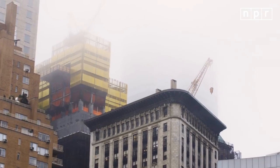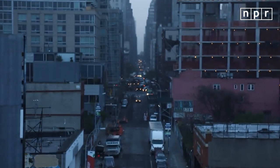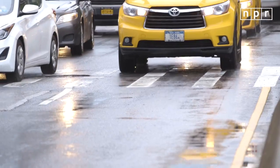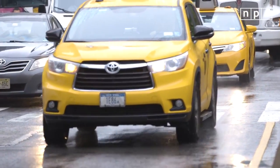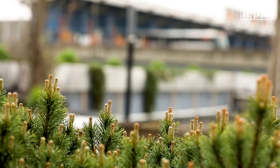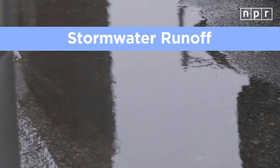And in most cities, what isn't roof is another impermeable surface, like road, sidewalk, or parking lot. And these surfaces create a lot of problems for cities that green roofs can actually help solve. Let's take a look at 3 of these issues. The first is stormwater runoff.